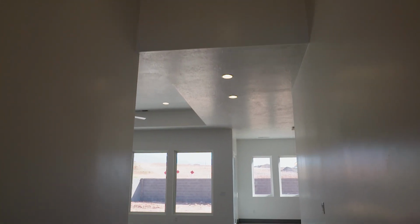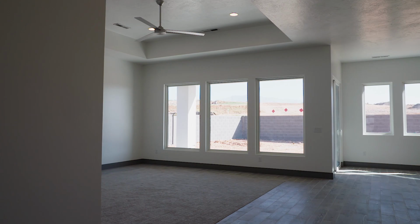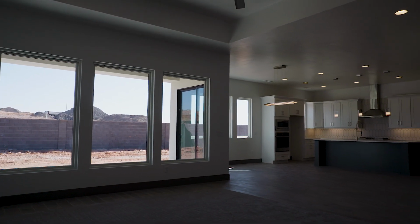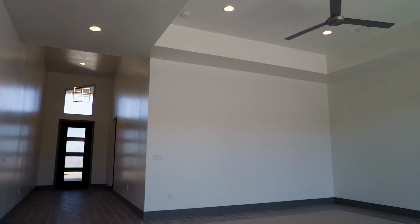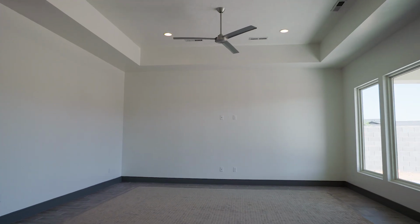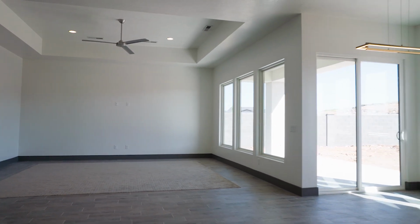George called Grand Heights. Grand Heights is perched up on top of a knoll overlooking the greater St. George area. And the builder, our anchor builder in there, is Atlas Homes. Atlas focuses on contemporary modern homes. This is one of our brand new homes in there. It's a brand new plan.